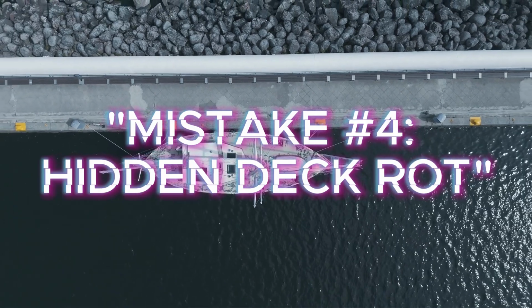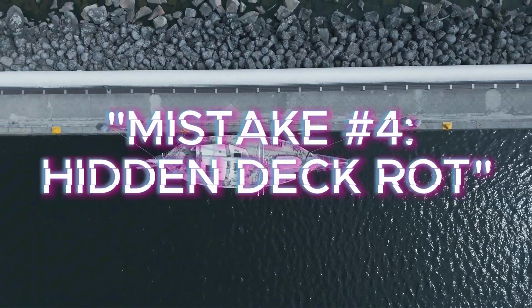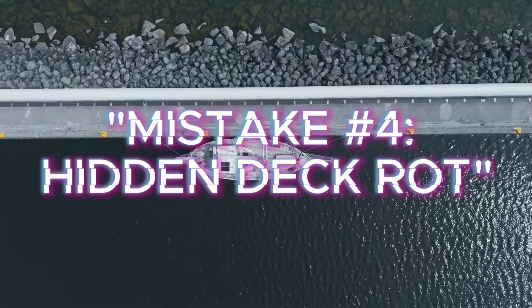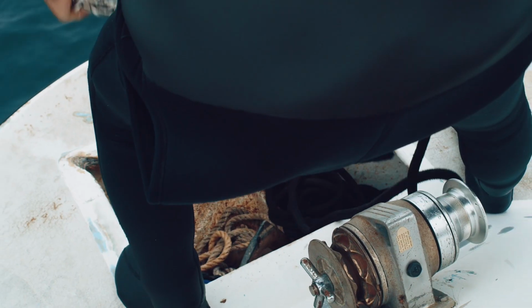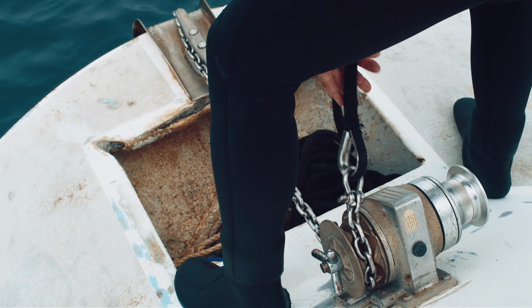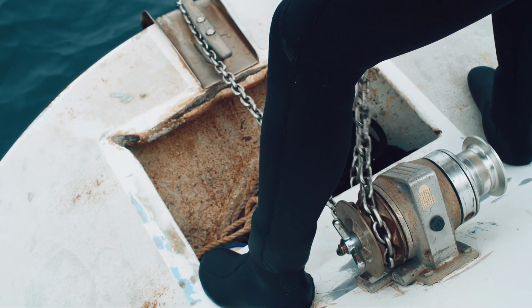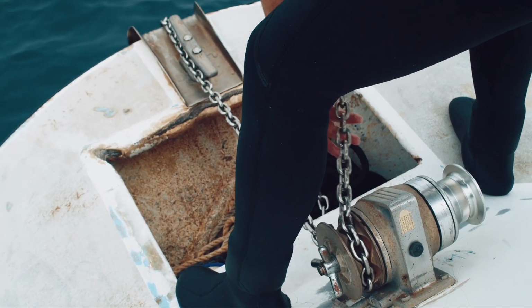Mistake number 4, the leak you can't see from the deck. This is the repair that stops negotiations cold. Chain plates and hidden deck core rot. Here's how it usually plays out. A buyer falls for a traditional cutter-rigged cruiser. The stainless chain plates on deck look robust, shiny, brand new.